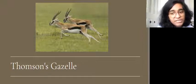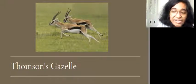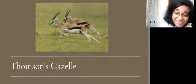Occasionally, a Thompson's gazelle and a zebra will even appear to enjoy one another's company with great sociability. So the Thompson's gazelle can be friends with the zebra. Isn't that great?